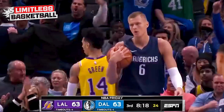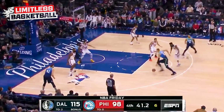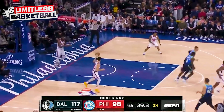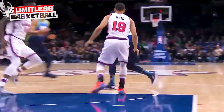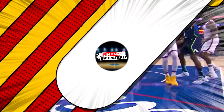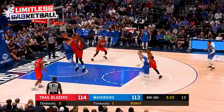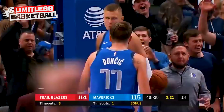Porzingis puts the foul. Just amazing performance. Porzingis, look out! There's the exclamation point from Kristaps Porzingis. Well, again, the threat of the three opens up the drive. Cork team all NBA then in a guard-driven league. One way of doing it. Look at him inside. Here comes Porzingis! That is an and-one as well as a ferocious. Yeah, I don't think that ball ever got this.